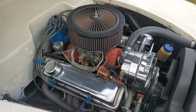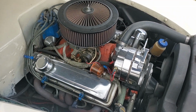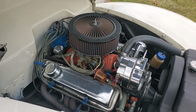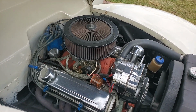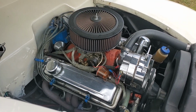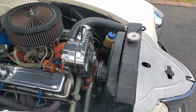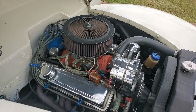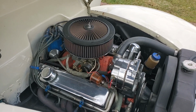I mean, this car's been idling here for a good 40 minutes, right? No, it runs really nice, and it sounds really good too. Yeah, it's got full mufflers on there. When you get out and it lightens up a little bit. Yep, it feels good when you're in there driving it too. It'll idle here all day long at 180 degrees. Very cool.